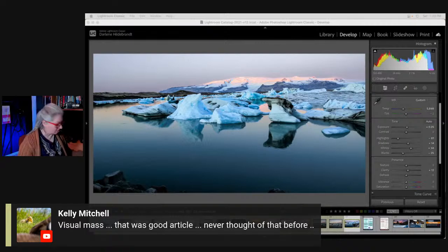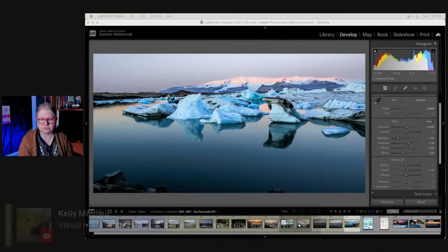Visual mass, good article. Never thought of that before. Woo! Spilled my coffee. It's from the art world, Kelly, right? And if you dig further into it, there's a lot to it. And this here, like the water, has lots of visual mass, right? Because there's so much of it. And the same thing with the sky, which is why I cropped it out. Okay.